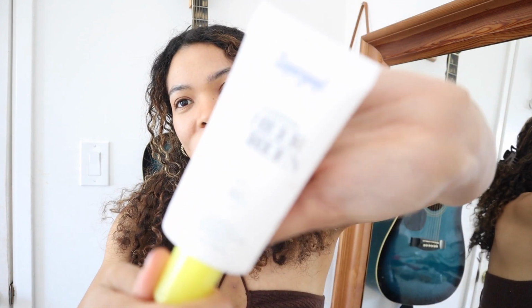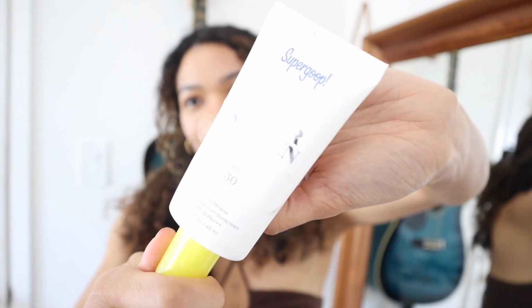The sunblock I use, I've been using for many years. It's by Supergoop and it's the Mineral Sheer Screen in SPF 30. This is what it looks like. I like this one because it doesn't make my skin oily throughout the day. I'll wear it all day and at the end of the day I have no oil on my skin, which is very nice.